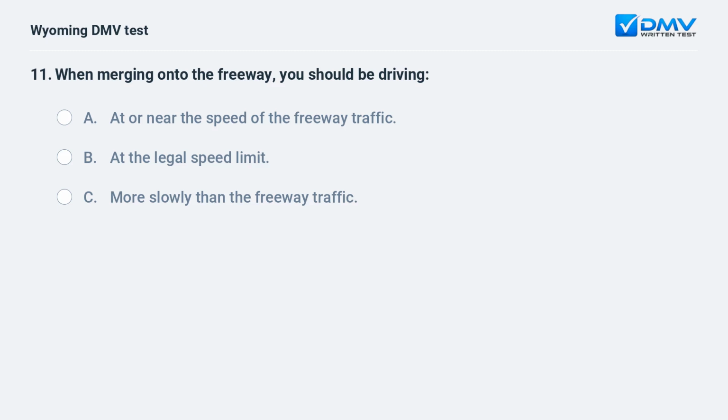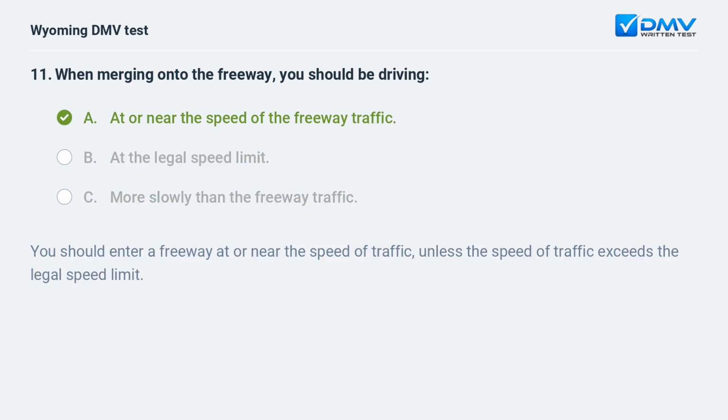When merging onto the freeway, you should be driving: A. At or near the speed of the freeway traffic. B. At the legal speed limit. C. More slowly than the freeway traffic. A. At or near the speed of the freeway traffic.